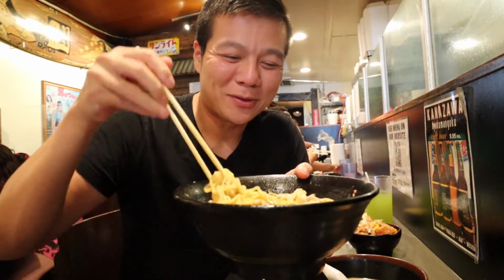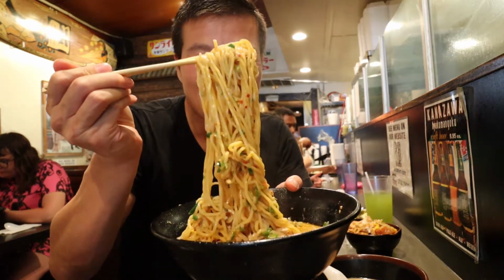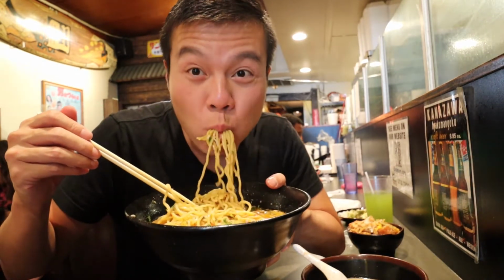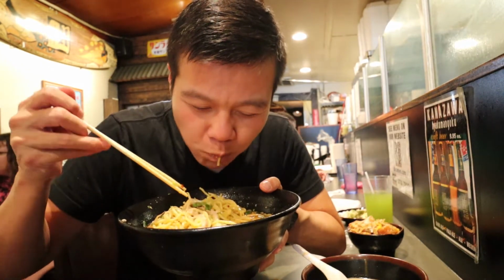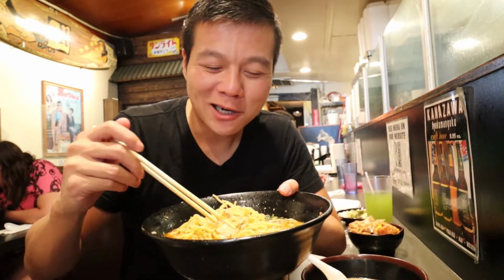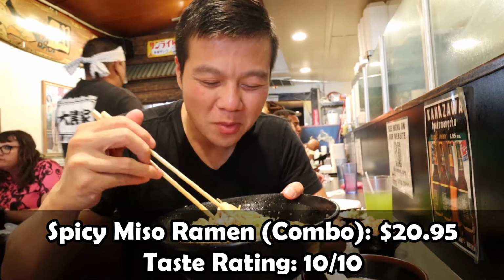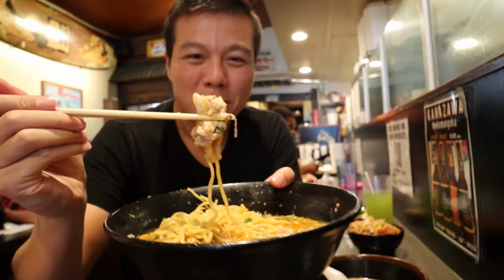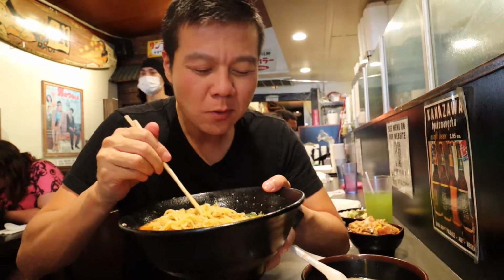Spicy miso. Oh my gosh, look at this. Here we go. Our first bite was just heavenly. Bliss. Don't forget the chashu, guys. Right here. Okay.